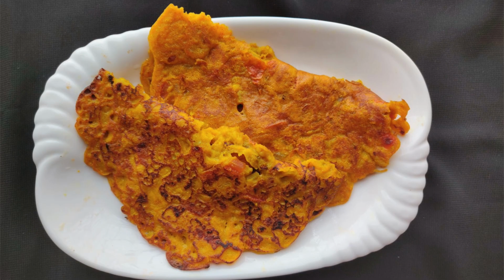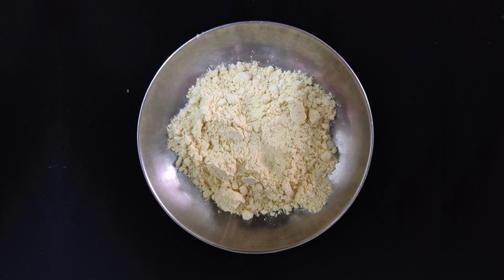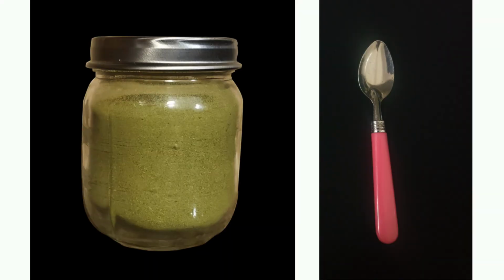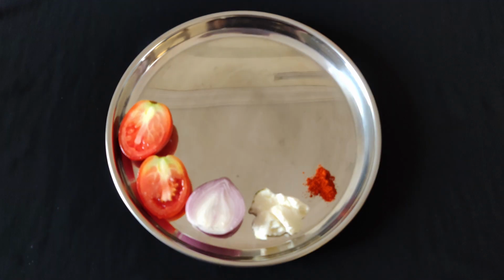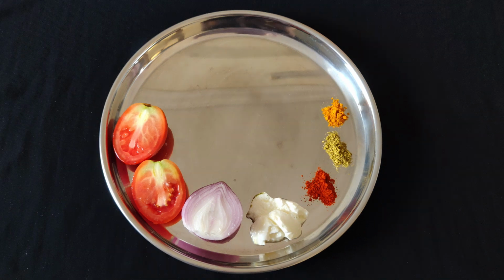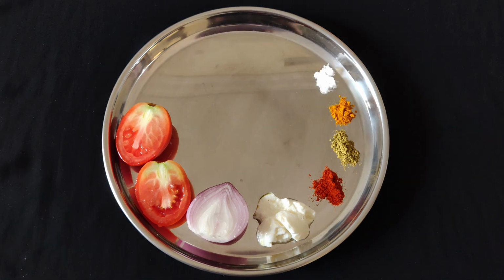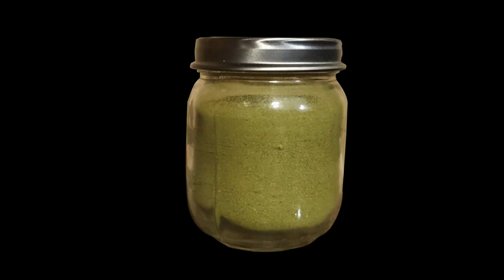Let us move on to our next recipe, which is sorghum and tomato cheela. For this recipe, you will require half cup sprouted sorghum, 2 tablespoons gram flour, 1 teaspoon drumstick leaves powder, 1 tomato and half onion, 1 tablespoon curd, half teaspoon red chili powder, half teaspoon coriander powder, half teaspoon turmeric powder, salt as per taste, 1 teaspoon oil. Please note that the procedure to make leaf powder has been explained earlier in the same tutorial.